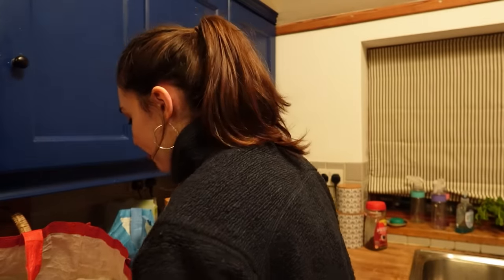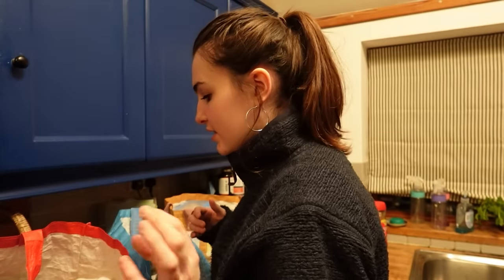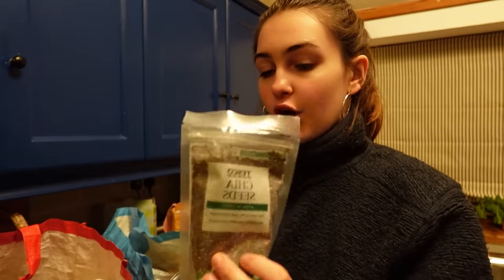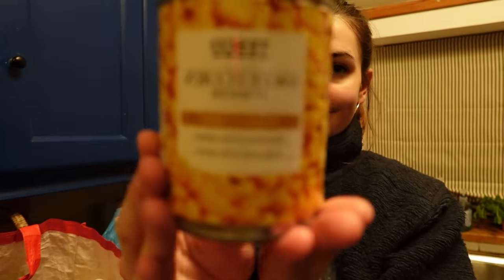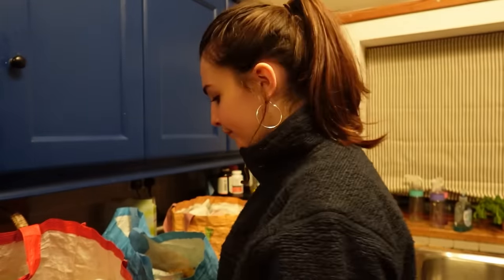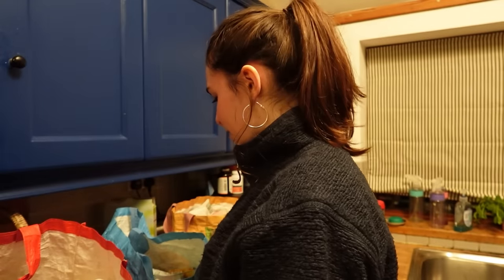Oh, and then for a bit of healthiness, I've decided to experiment. So for the top of the yogurt, I got myself some chia seeds. I don't know if you're supposed to put chia seeds on top of yogurt, but if not, I'm gonna make chia pudding. With the tuna wraps, I've got sweet corn, because tuna sweet corn's good, I used to like it as a kid. Add a bit of veggies in there. So that's for lunches. I don't know what else. I need to experiment with lunches.